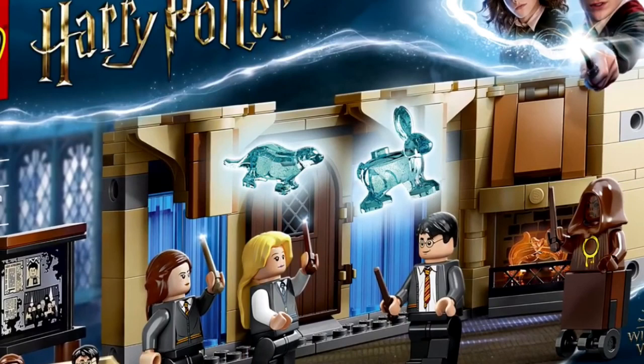Anyways, you have a little door here, and then you also have some really cool translucent blue pieces kind of on either side of the door, and the pillars are really well built up, and I love to see techniques like that in just a $20 set. You also get two Patronuses here, which is an otter and a bunny. Really cool to see both of those.